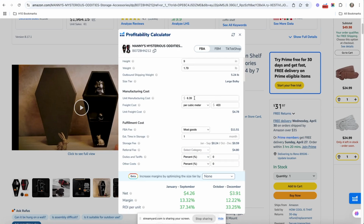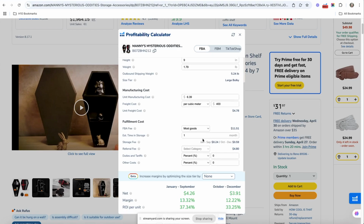Right now it's just kind of automated. It basically said, okay, it's $6.39. That's not necessarily true. You put in your actual cost of goods. And if it's something that you're wanting to sell, you can go to Alibaba and get a guesstimate of what your potential price would be, and you could put it in there. And then you can go down here and put in some storage fees as well as the tariffs. So right now they're about 145%. So you could add in the tariffs and any other costs that you might have for this.